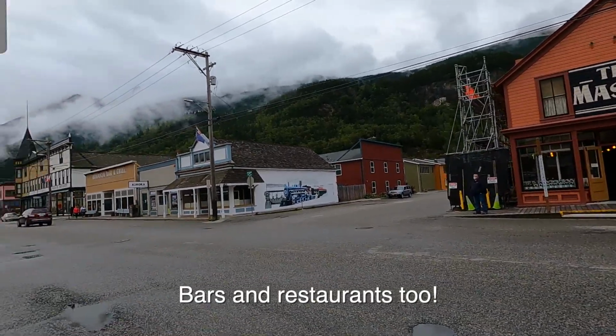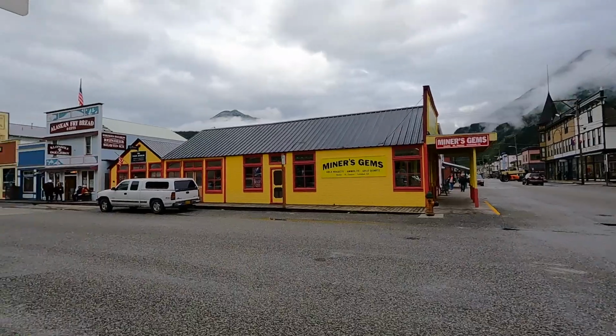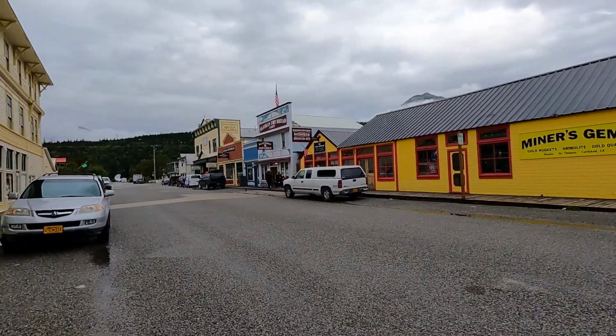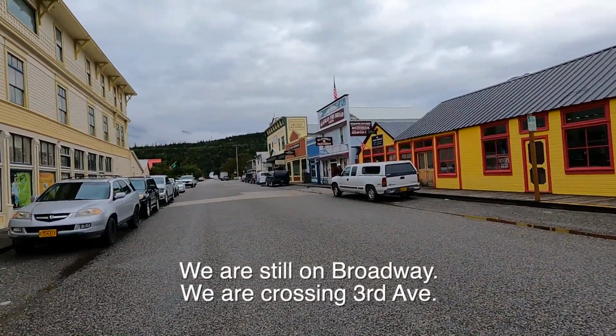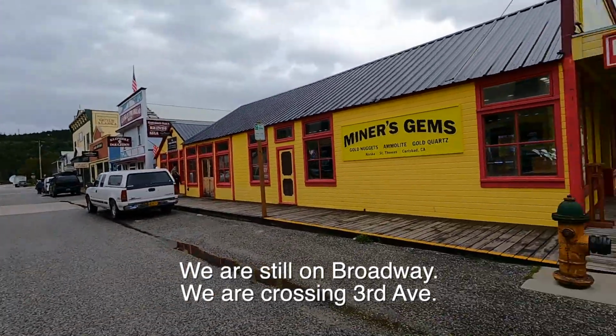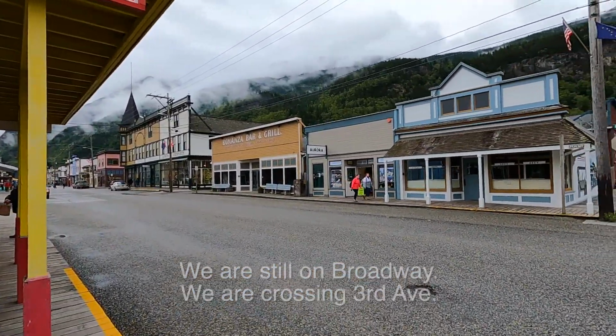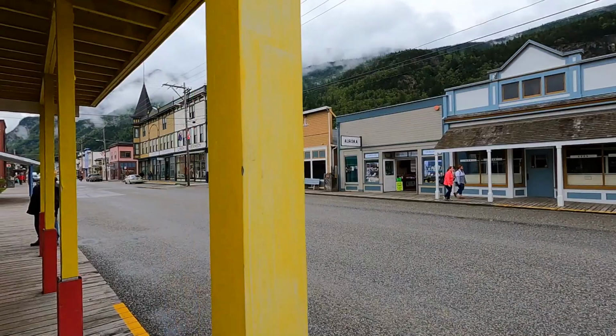I mean, they're old classic buildings, and I'm sure at one time they were something else, because the gold miners didn't need gift shops. There's a marijuana dispensary. Or cannabis shop. I guess they don't have to be dispensaries anymore.